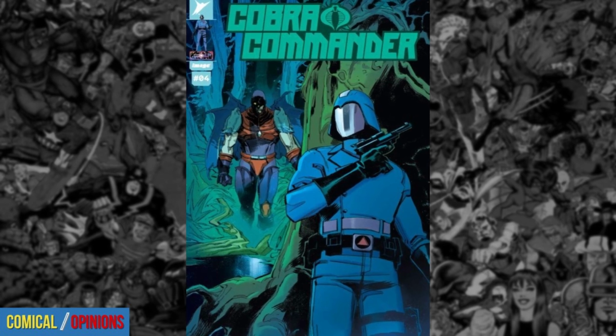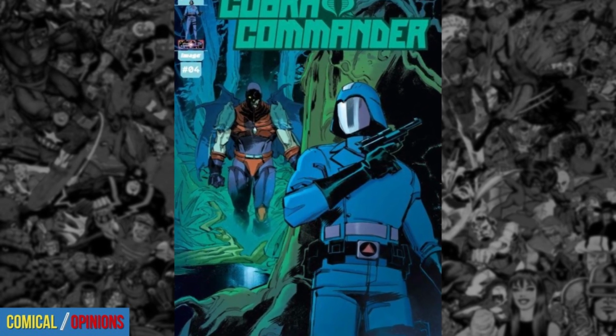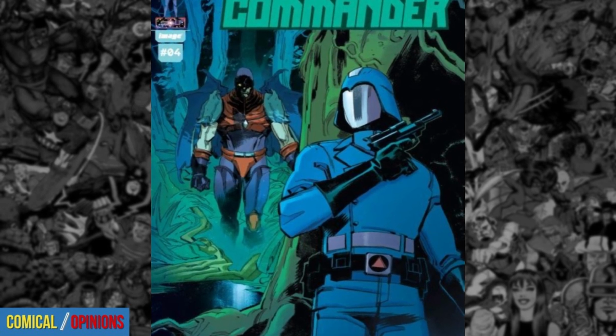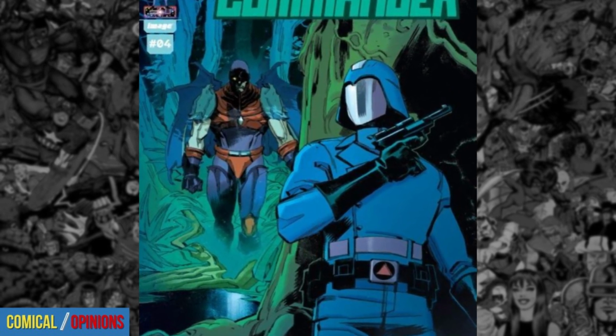Nemesis Enforcer dukes it out with the Dreadnoks, while Cobra Commander learns the secret of Energon. We've got it all right here in our review of Cobra Commander number 4 from Image Comics and Skybound.